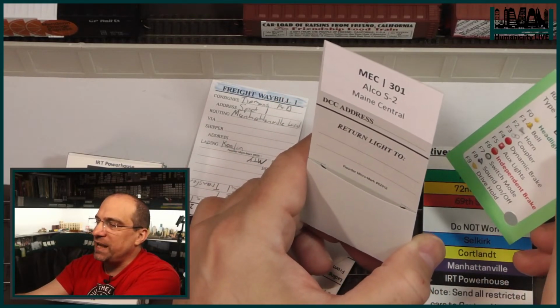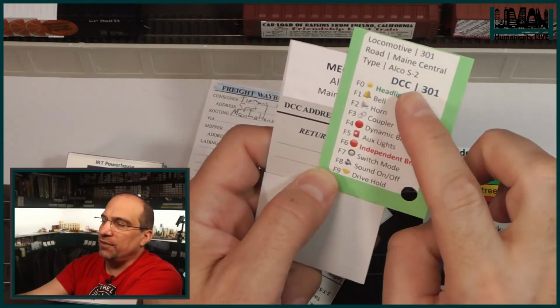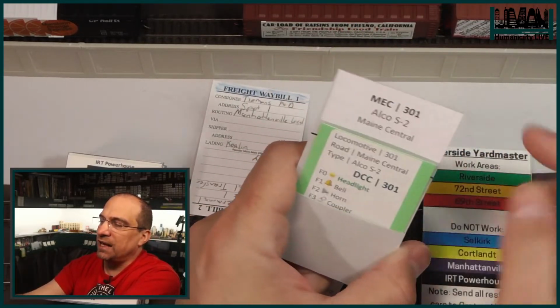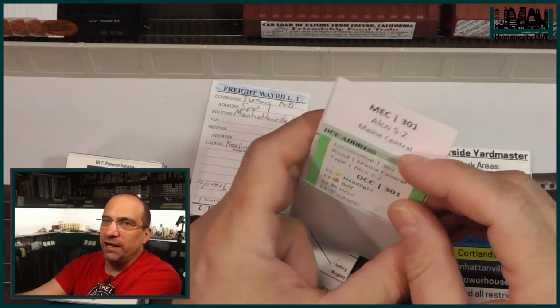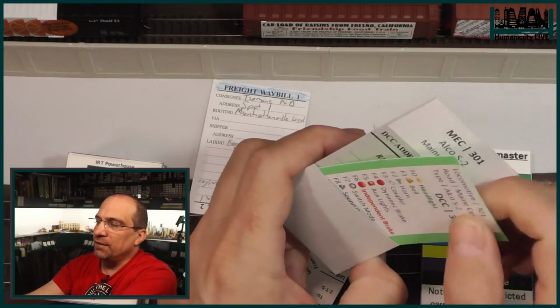So one of the other things I need to make up, I do have locomotive cards as well that I started making up. These are older, but I do have on here the functions as well that can slide in here. So if you are running this locomotive, you can take this with you, and then you have your functions.